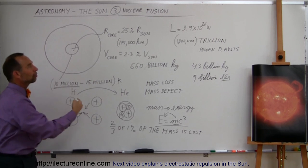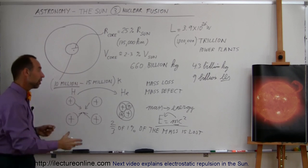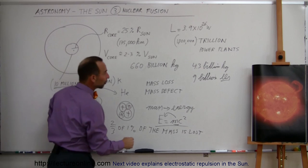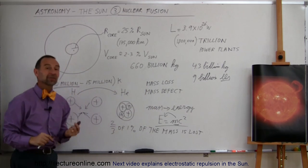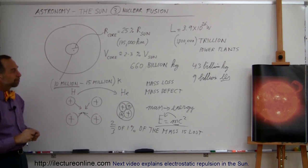And that's how the sun produces energy through that nuclear fusion process, by taking protons and converting them into helium, in the process converting 9 billion pounds of mass into energy. And that's the secret of the sun. That's how it produces all that energy. Quite something.